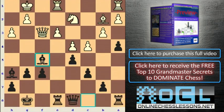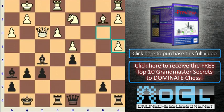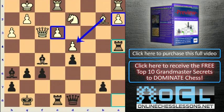So from now on, it's a matter of technique. He decides to take on d5, but the opening of the c file doesn't really help him. Again, taking on a4 only ruins his pawn structure even more. Now we got one, two weaknesses. This bishop again has no future. The knight has no future. And I got the two bishops.